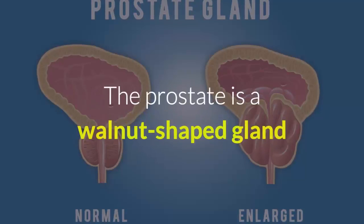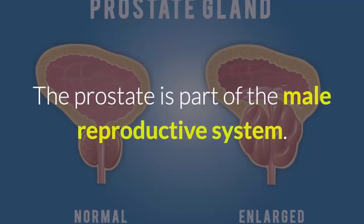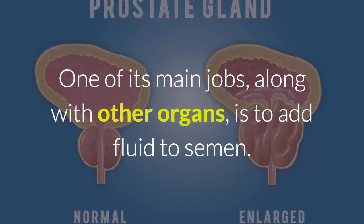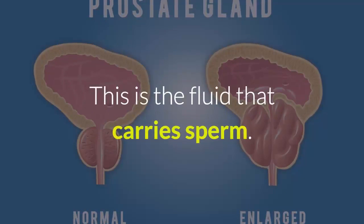The prostate is a walnut-shaped gland that wraps around the urethra, the tube that urine flows out of. The prostate is part of the male reproductive system. One of its main jobs, along with other organs, is to add fluid to semen. This is the fluid that carries sperm.